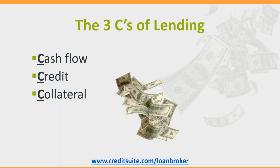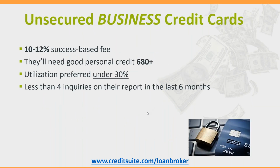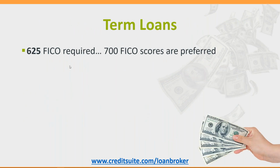So now we're looking at some scenarios where if you had the first two, some cash flow and some credit, two of the 3C's, you're able to get approved. And of course, if you had all 3C's, then you'd be moving to an SBA loan. So term loans, 625 FICO required, about a 650 on average is typically what we see, and good credit score 700 plus is really what's preferred.